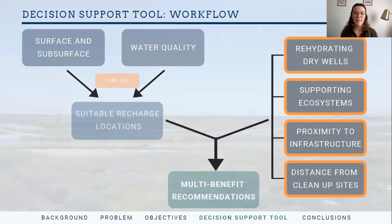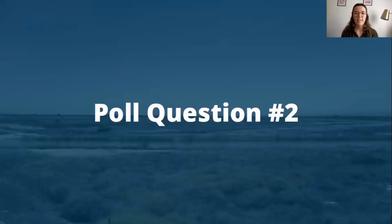So with that, we have our next poll question, which is to ask who among you have been a part of a stakeholder engagement process related to GSP development? So I think that should be available soon. And you can just select yes or no. If you have a different answer to share besides yes or no, you can add it to the chat. We'd be interested to hear.